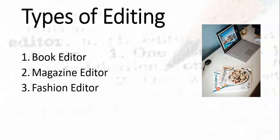The third is a fashion editor, where you would select articles and pictures of accessories and clothes, ensuring that the written content has a suitable description, but also that they fit within the brand of the magazine or the website that's publishing or using that article or item.